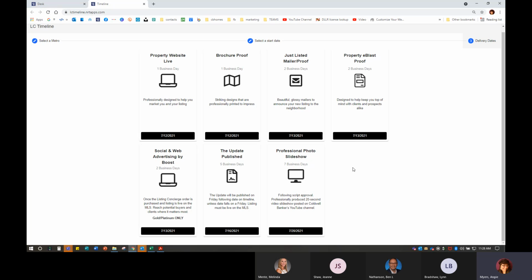But again, if you want your LCC, I've had some agents that are like, look, I'm paying for somebody else to do this for me. I don't want to be bothered with it. That's why I have this program. Again, that's perfectly fine too, completely up to you. And that will be available to you on Monday. So that's just a reminder.